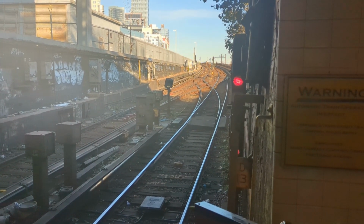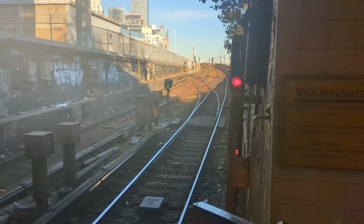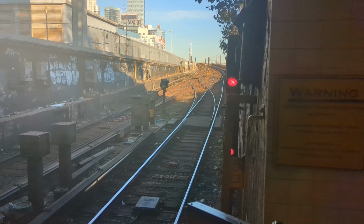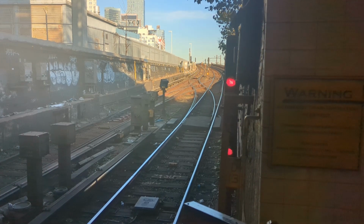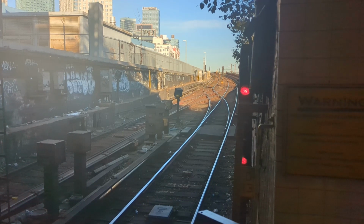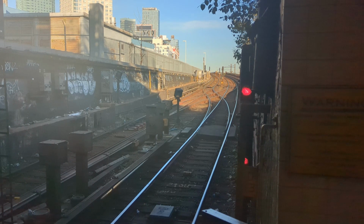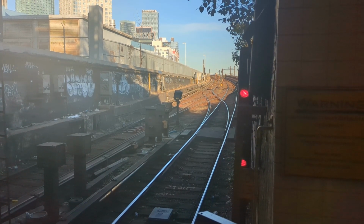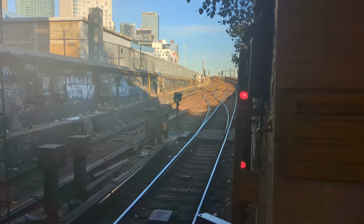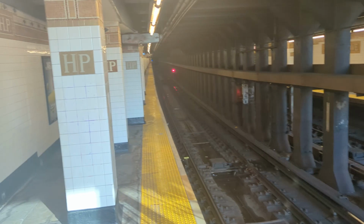This station is used to transfer to Long Island Railroad Monday through Fridays in the morning coming inbound, and in the evenings or afternoons going outbound. So it's kind of a unique station where it does have the transfer to Long Island Railroad, but only for rush hour times.